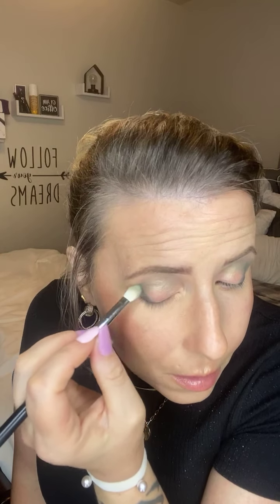I love how these colors are coming out. I've done it before, but not with these colors.